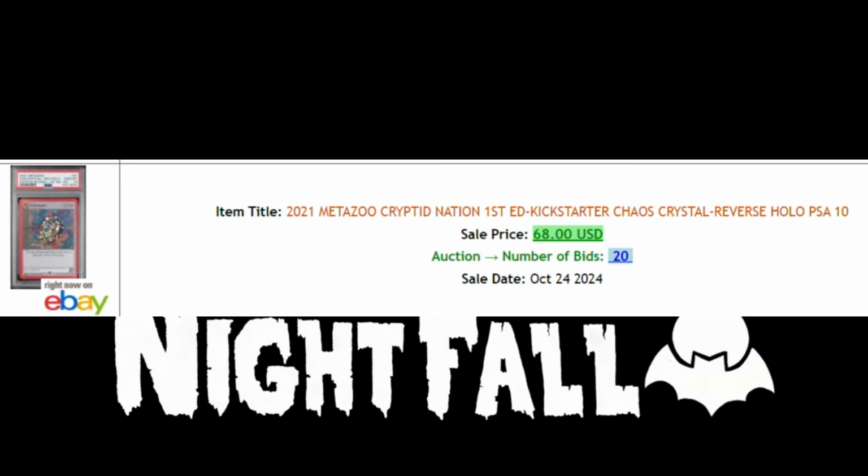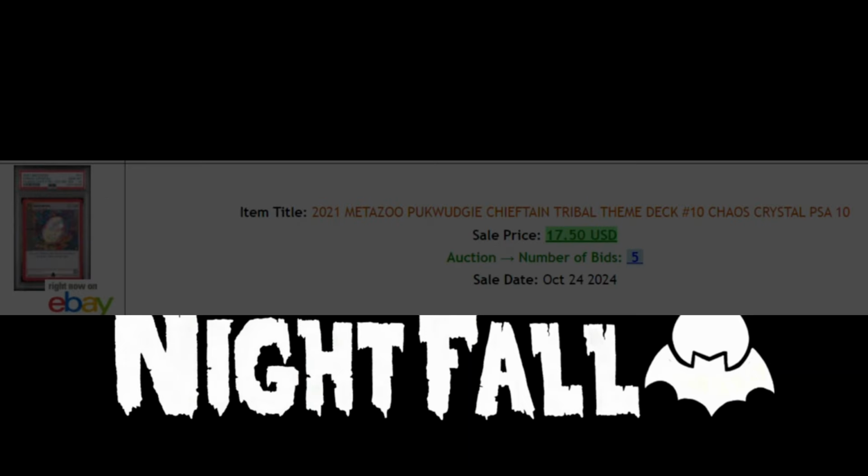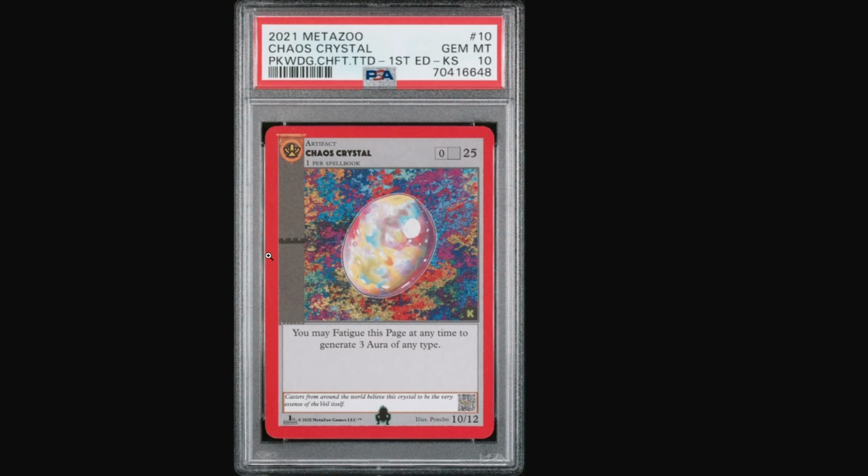We also had a Kickstarter reverse hollow Chaos Crystal, PSA 10, in auction, sell for $68. And a non-hollow Chaos Crystal, you don't see these too often. It's from the theme decks. PSA 10 sold for $17.50 in auction. So this is a Kickstarter Chaos Crystal, but it's a non-hollow. So there's full hollow, reverse hollow. This is a non-hollow. You get them in every theme deck will have this card.